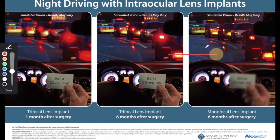Now if you compare these two pictures to the right, this one is the extended range. This lens here is a regular lens. As you can see, up close, blurry, your dashboard blurry. However, you have a crisp, nice distance vision. And these halos, if you compare between the two, are minimal with the extended range, but they do exist.